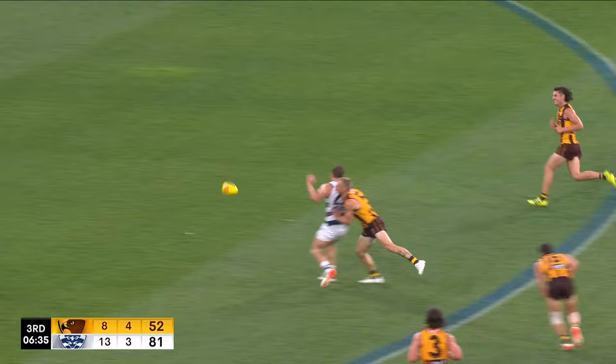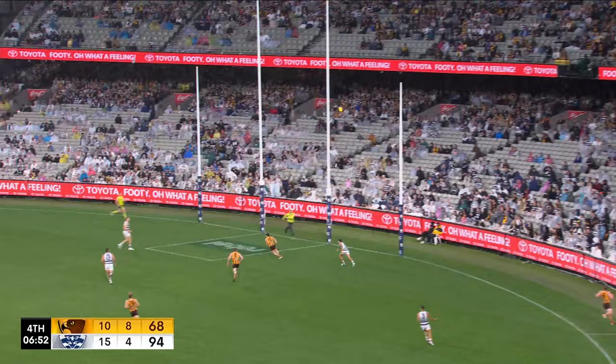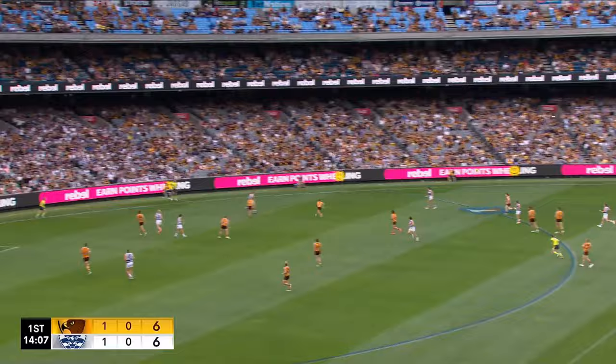Now, so weathering the storm at the moment, you've got to say the Cats. Duncan, fortunate, powerful ball though. It's on here. Henry around the corner, magnificent centering, unselfish kick in the forward pocket to Duncan. And here comes Tom Hawkins.